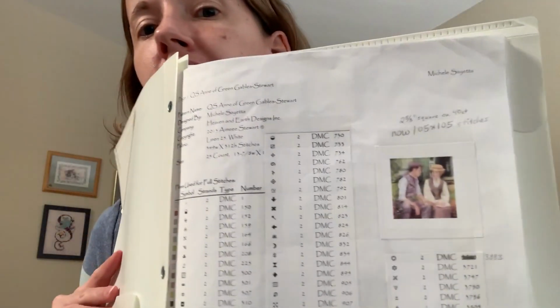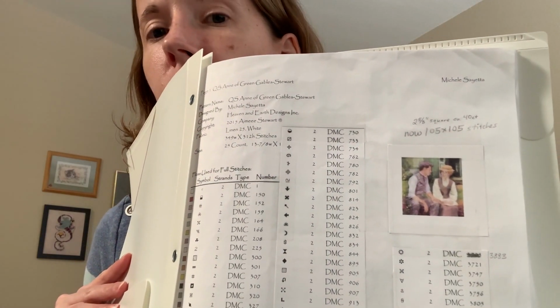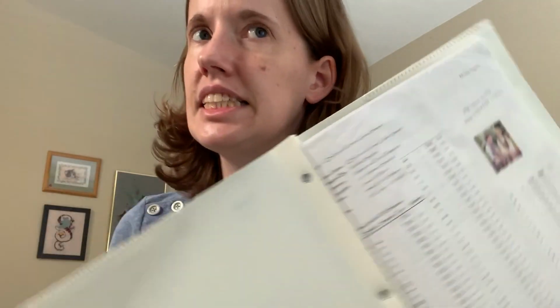Let's see. I guess I can show my Anne now. This is what I worked on for all of my fun stitching at night. There was not a lot on some days. I didn't get very many big days at all. Let's see, I filmed on Tuesday. Tuesday, I only got 130 stitches, and these are half stitches.